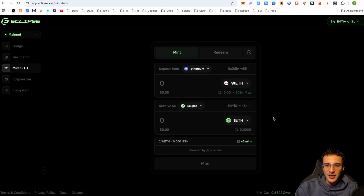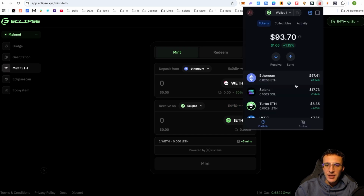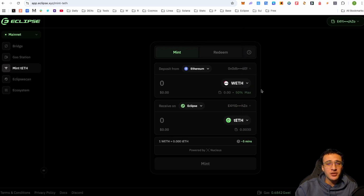As you can see here, I've already got tETH. I've got 0.003, as you can confirm, in my wallet. However, if you wanted to get yourself Turbo ETH, which in my personal opinion I believe is going to be an airdrop requirement, all you need to do is, as you can see, we've got the Ethereum network selected right now. And down below, we've got the Eclipse network. Now, you can very simply trade your Ethereum directly into Turbo ETH, guys. It's entirely up to you.